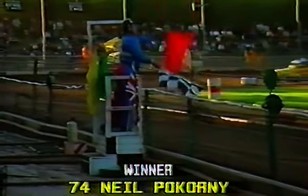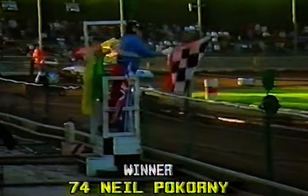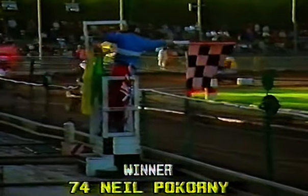Third place Frankie Wayman, the national points champion, having a marvellous race there with Andy Webb, getting through into that third place. Andy Webb just relegated to fourth on the final lap.